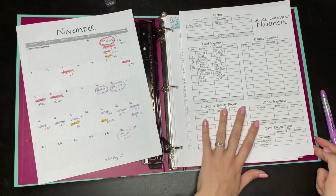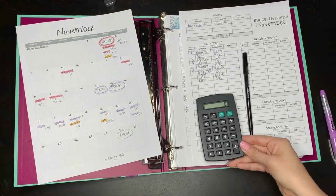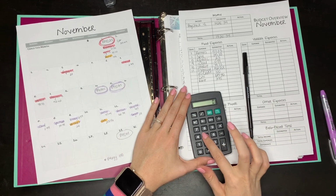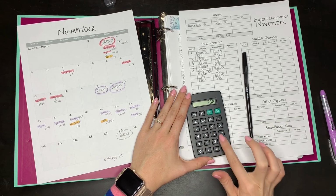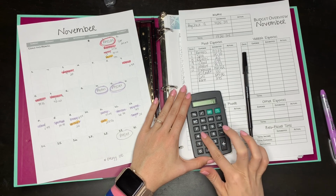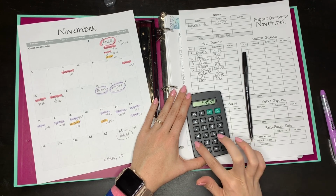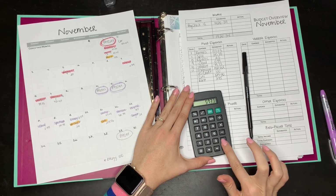So then, okay, let me go find my calculator. Okay. Yeah, I should have done that before. But anyway, so let me add this up real quick. Oh gosh, gosh darn. I hate that.